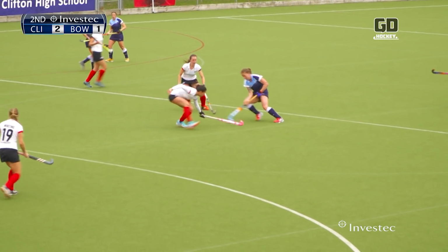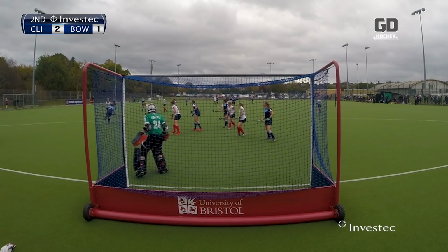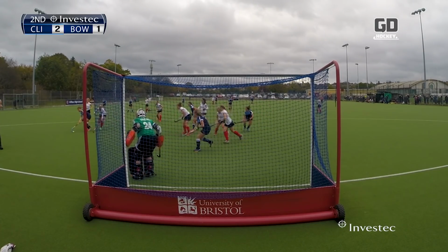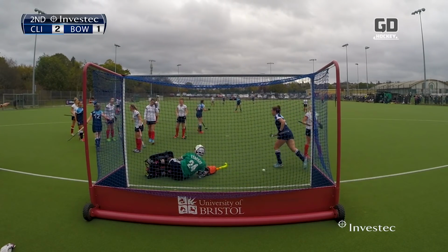Thomas just ghosts in front of her defender. The marking is non-existent. Good work by Moss. But you can see there, she's all alone in front of Ferriby. And it's a good finish to make it 2-1.